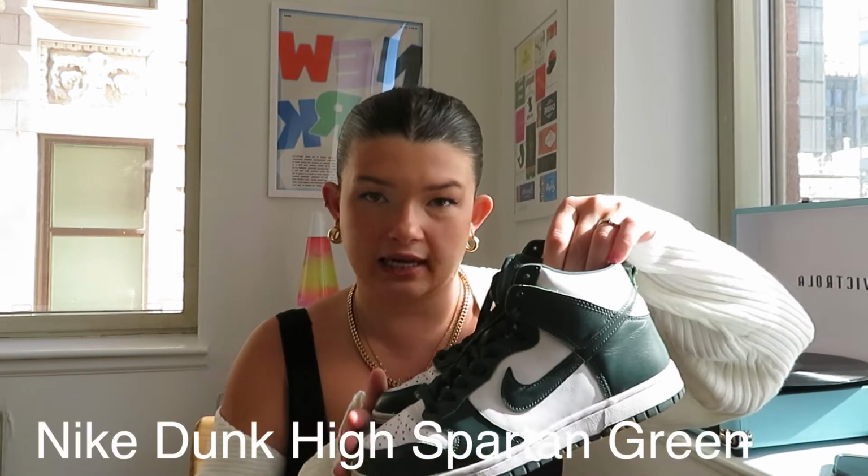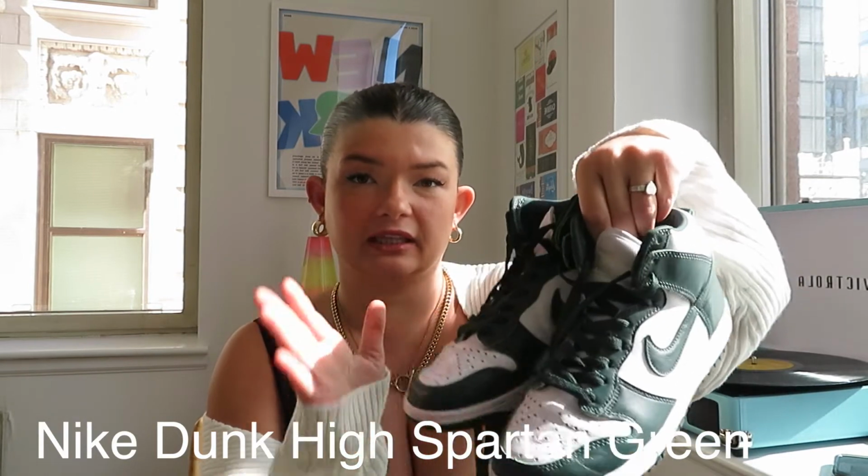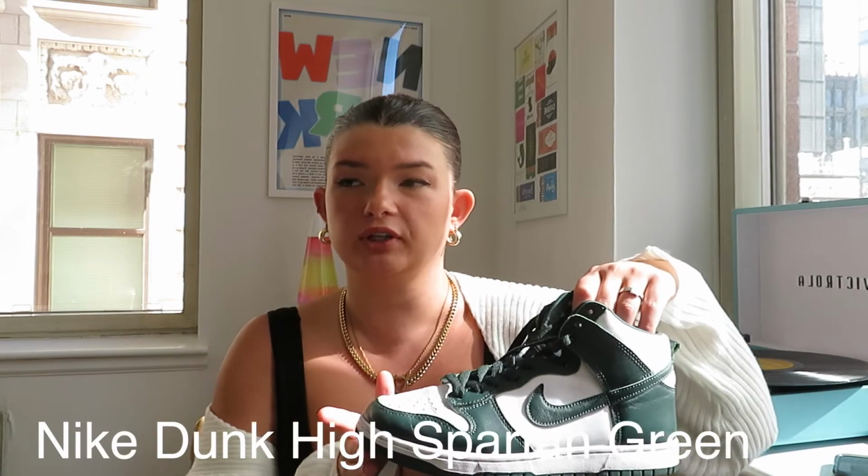Starting off, I have this high top pair of Dunks, I think these are the Michigan State ones, but again, I'm going to put all the names. I really like the color of these. I love green. I would say I mostly only wear them in the fall and winter. I didn't really wear these at all over the summer or the spring. I just feel like that's because of the color.